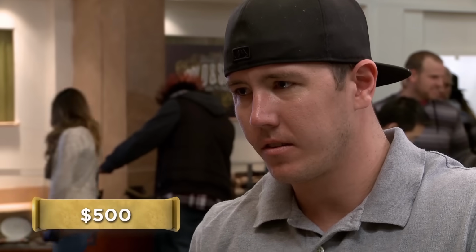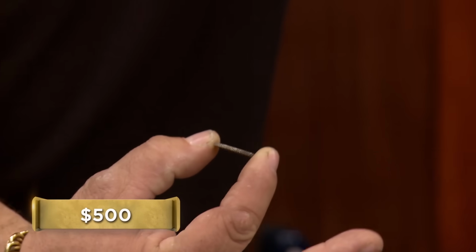Right. Okay, so I'm assuming you want to sell it? Yeah. Okay. How much you want for it? It's got to be worth 500 bucks. Yeah, actually, to be perfectly honest with you, I'm assuming this coin's worth anywhere between 1,200 and 1,700 bucks. Oh, wow. Okay.